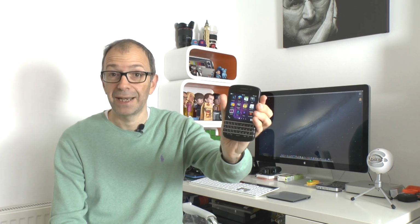And the Blackberry Hub's good as well, where you can take sneak peeks into your messages, and I'm going to do it now because I love doing it, and only really go into the messages if there's something important that you need to respond to. So it works very well, the multitasking works well, and it is just a lovely piece of hardware, very well made, and that camera stands out as a highlight feature for me. So that's it, the Blackberry Q10.